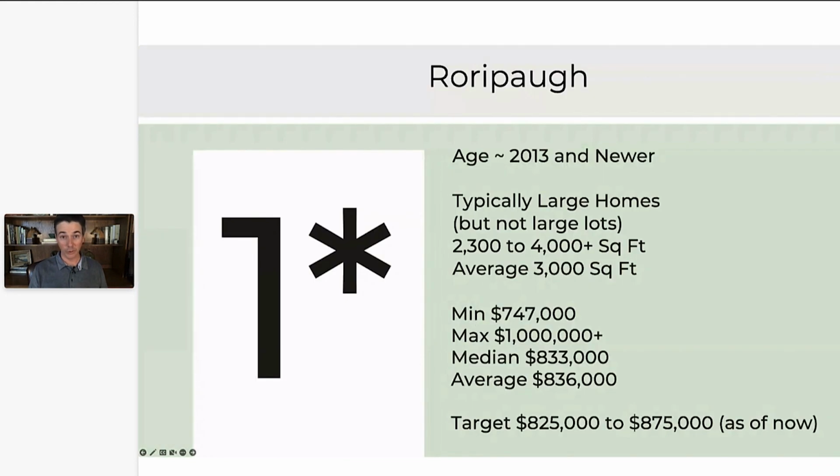Now, I threw in a bonus here. We have Roripaugh Ranch. I call it 1* because it's not really in Temecula to me, honestly. And I'm not saying that as a knock. I prefer Murrieta to Temecula. I think Murrieta is a good value. It's not as crowded. But Roripaugh Ranch is way down Murrieta Hot Springs. Murrieta, it's in the name. I feel like it's in Murrieta, but this one happens to be within the Temecula city limit, and it's a Temecula school district. So it really is a Temecula community.